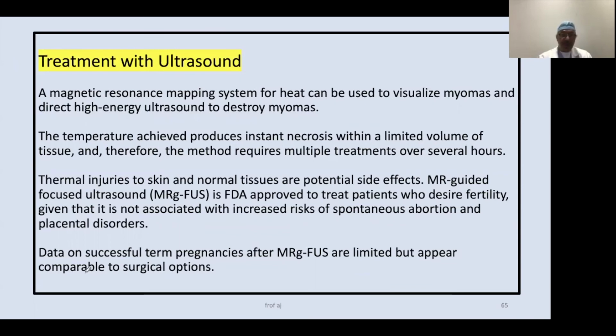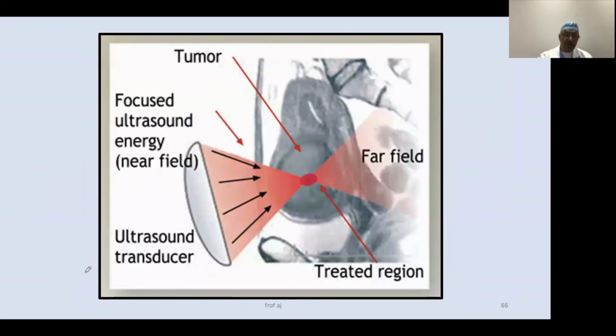And this is how they do that. They magnify the image, and I'm putting a target here for the myoma. Focused ultrasound energy will be given far from the field, right? And it doesn't destroy the surrounding tissue. And this is the treatment target. This is the ultrasound transducer.